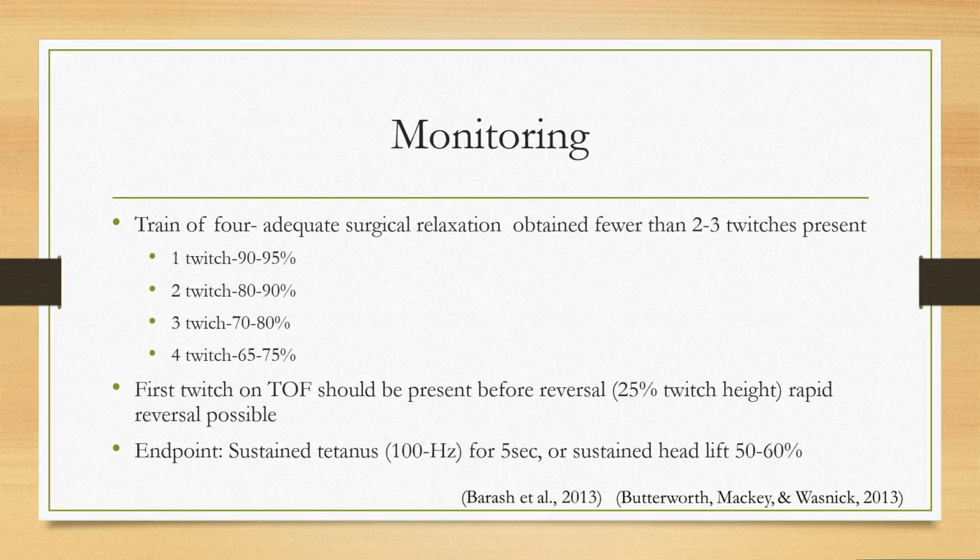Alright, so the way we monitor our patient's depth of blockade is through train of 4. Things that you should note is that if you have less than 2 to 3 twitches, then your patient is typically adequately relaxed. There is a chance that the diaphragm may start to depress again, undergo contractions, and it might mean that you need more opioids. It doesn't always mean you need more neuromuscular blockade. If you only have 1 twitch, it's still okay to redose your patient, but if you don't have any twitches, it's never appropriate to redose your patient with spot dosing.